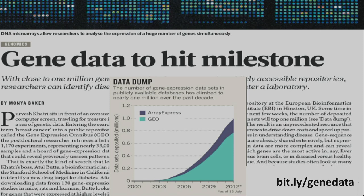Now, if you look really carefully there at that kind of bar graph, you can see it goes from 0 to 1 million. And it kind of looks sad. It looks like it's kind of slowing down there at the tail, right? And then you realize they only counted half the year. This came out in August of 2012, right? We're still doubling every 2 to 3 years. In fact, we're just shy of 2 million samples now publicly available.